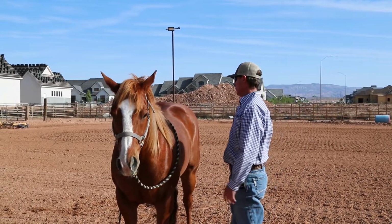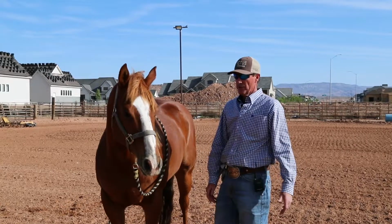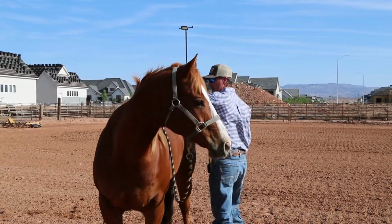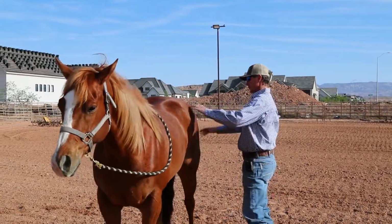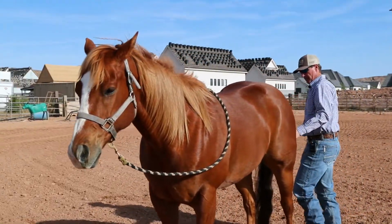I'm gonna walk around him. This horse is a great size for a head horse. He seems super good. If you wanna just walk around him, and I don't see any marks on him. Bryce Walker, just kind of come all the way around him.